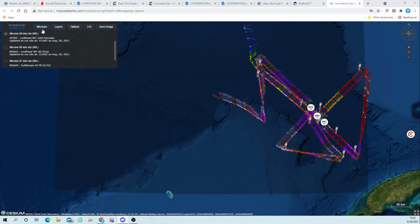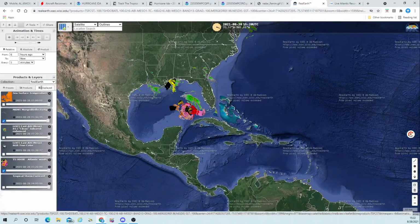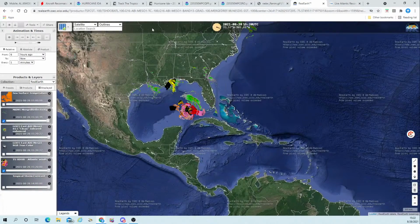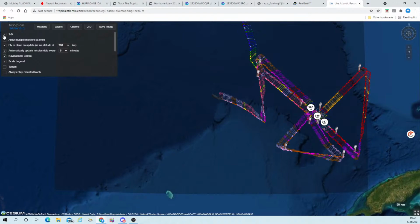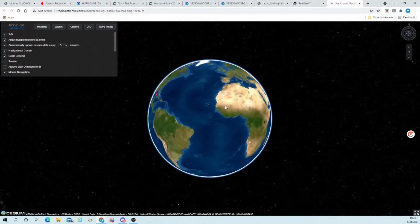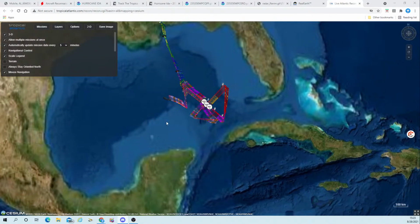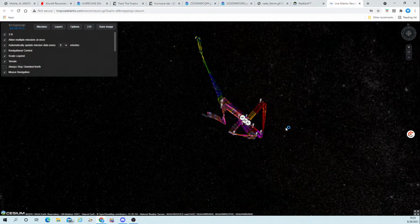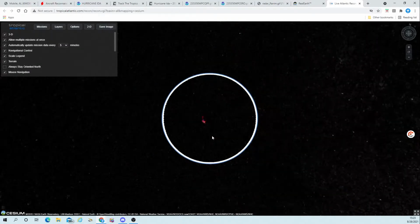The 3D map thing. Oh, not real Earth? Oh, okay. That's why. Oh, whoa. That's flat. And allow multiple missions at once. Terrain can actually... Oh my goodness. The ocean's really become a lot darker than I remember it. What happened to Earth? It's just a white circle.